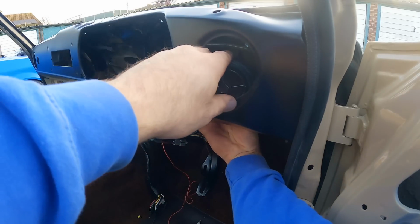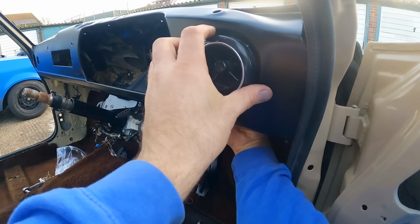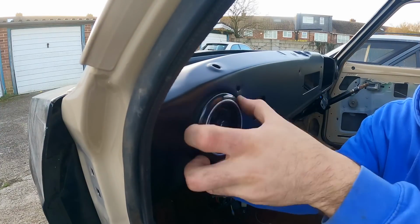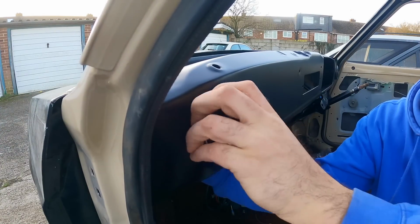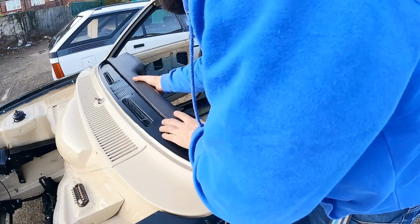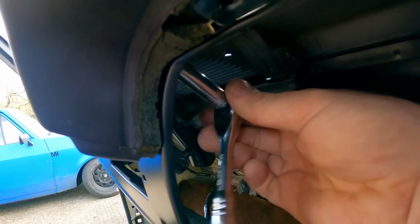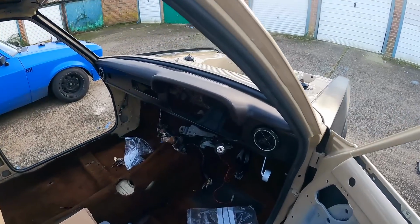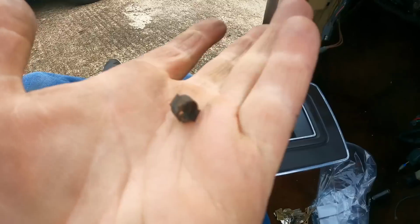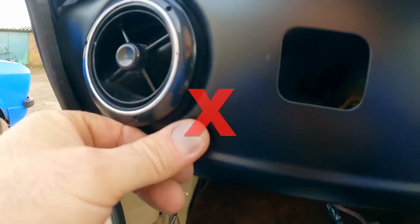Next to go in were the side vents, which are held into the dash by the outer ring that just screws onto the front by hand. And then I installed the dash top, which has threaded studs on the back of it. You just poke them through the holes in the dash and then tighten up the nuts. This piece of trim here is held on with 6 clips, well 5 on my broken one.